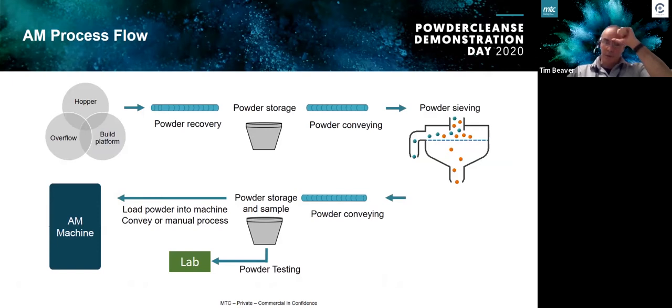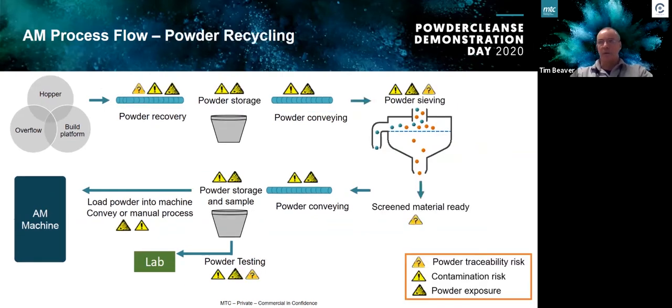If we take a look at the basic flow for AM processes, hopefully we demonstrate that on this slide. This is a standard AM process, and sketching it out like this enables consideration to be given to the areas of risk to a high quality process and subsequent products. Here we show the areas of risk which consist of traceability, contamination, the risk with the biggest impact, and exposure. The slide demonstrates that there are 20 instances within a standard AM process where the process could effectively fail, which of course results in massive costs to AM producers.